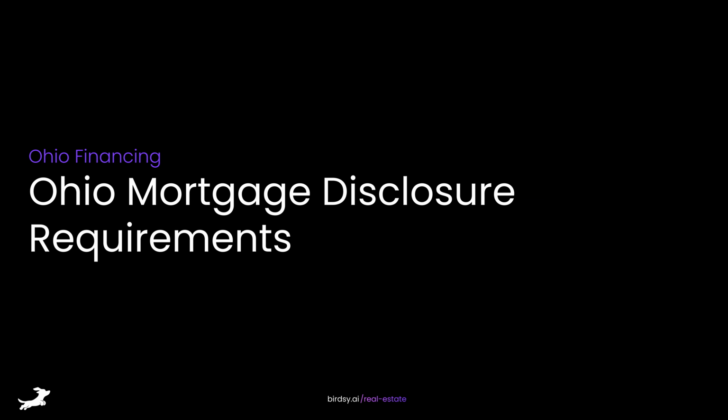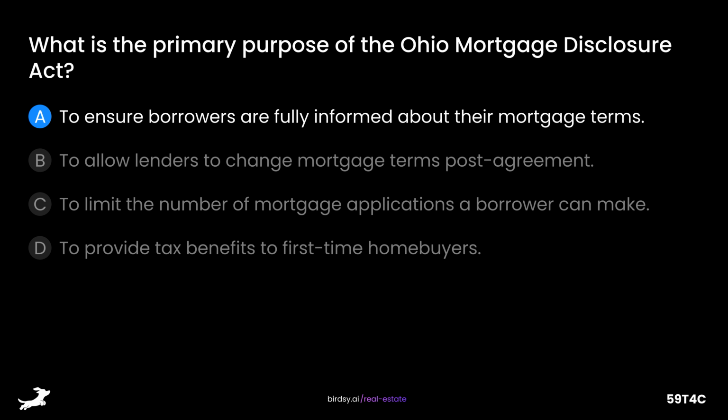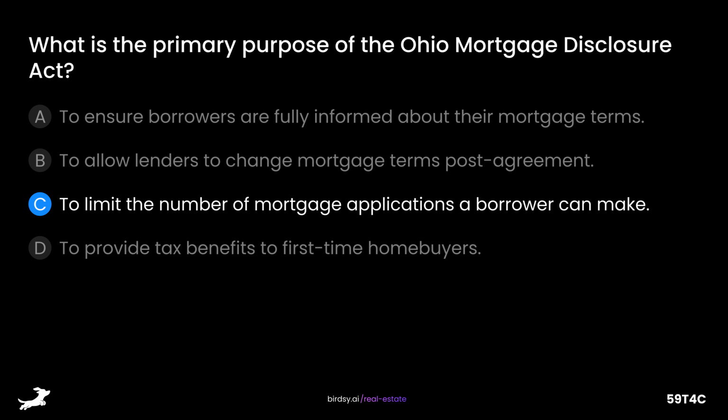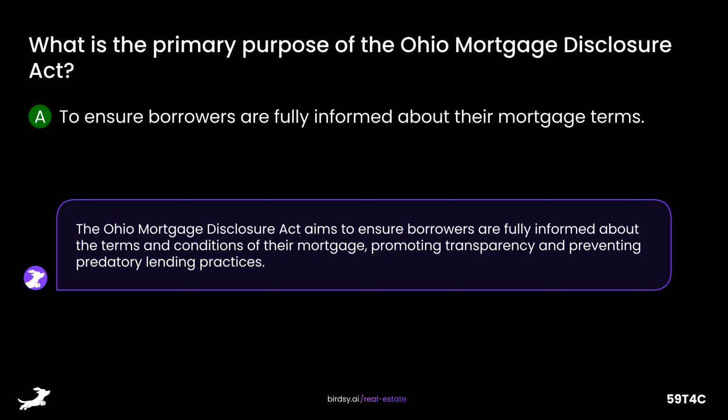Ohio mortgage disclosure requirements. What is the primary purpose of the Ohio Mortgage Disclosure Act? Is it A, to ensure borrowers are fully informed about their mortgage terms? B, to allow lenders to change mortgage terms post-agreement? C, to limit the number of mortgage applications a borrower can make? Or D, to provide tax benefits to first-time homebuyers? The answer is A, to ensure borrowers are fully informed about their mortgage terms. The Ohio Mortgage Disclosure Act aims to ensure borrowers are fully informed about the terms and conditions of their mortgage, promoting transparency and preventing predatory lending practices.